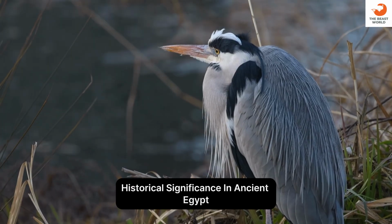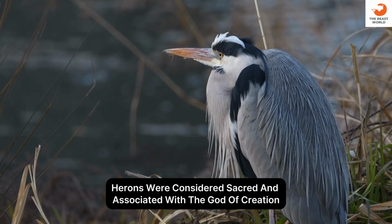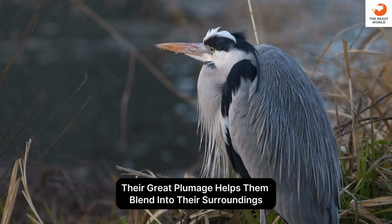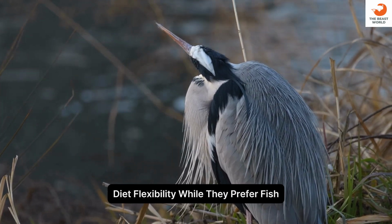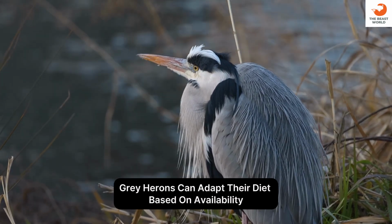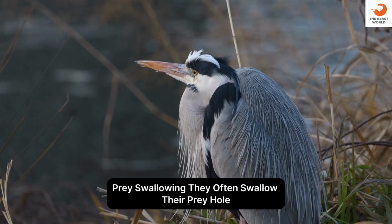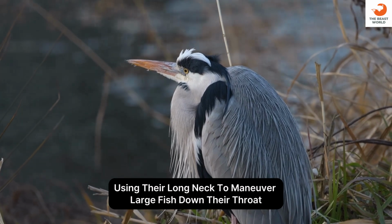Historical significance: in ancient Egypt, herons were considered sacred and associated with the god of creation, Adam. Camouflage: their gray plumage helps them blend into their surroundings, making them effective hunters. Diet flexibility: while they prefer fish, gray herons can adapt their diet based on availability, including small birds and rodents. Prey swallowing: they often swallow their prey whole, using their long neck to maneuver large fish down their throat.